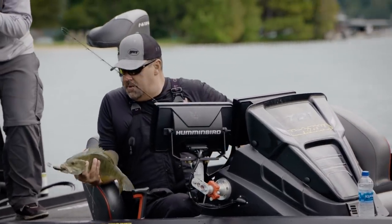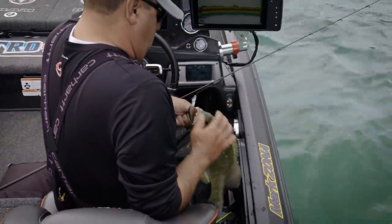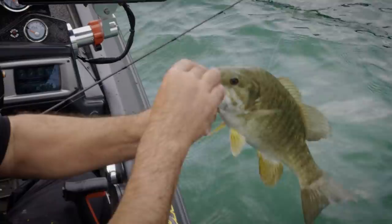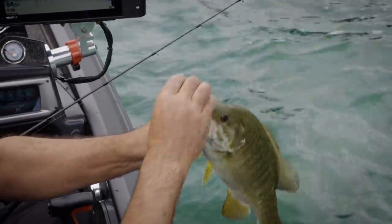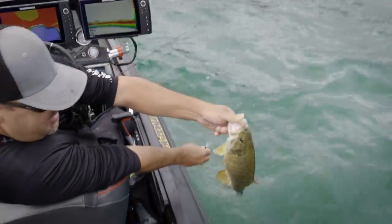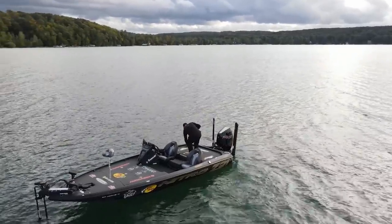Nice one. Little dude. Little guy. See, that's how you, when they T-bone it like that, when they've got both sets of trebles in their face, how about it?